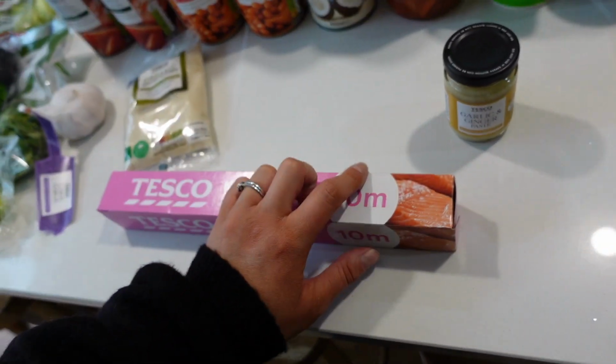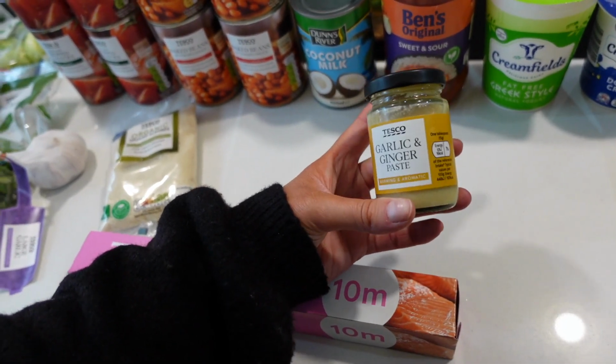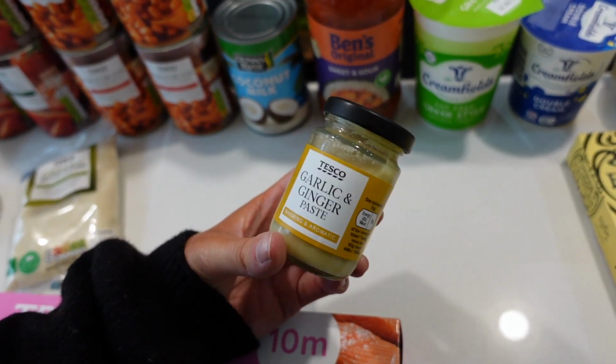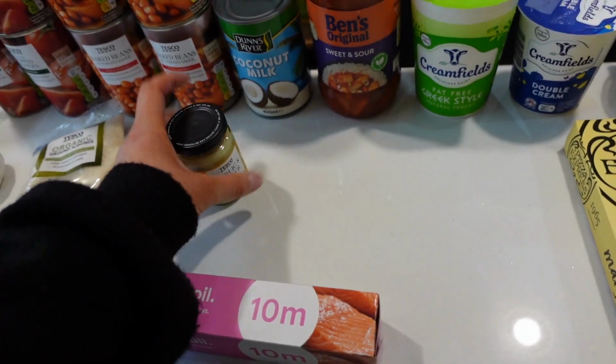Kitchen foil, because we're running low, garlic and ginger paste. I've also bought another garlic item, which I'll show you later on, but this is just to tide me over because there wasn't another ginger alternative, but more on that in a sec.